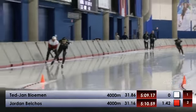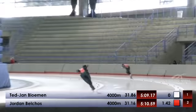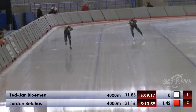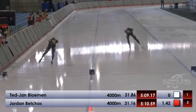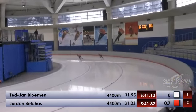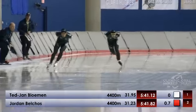So this is the toughest part of the 10K. This is the first time where the legs and the lungs start to hurt. And Blumen and Belchos both off of their personal best and world record paces. 31.9 for Ted-Jan, Belchos 31.2.